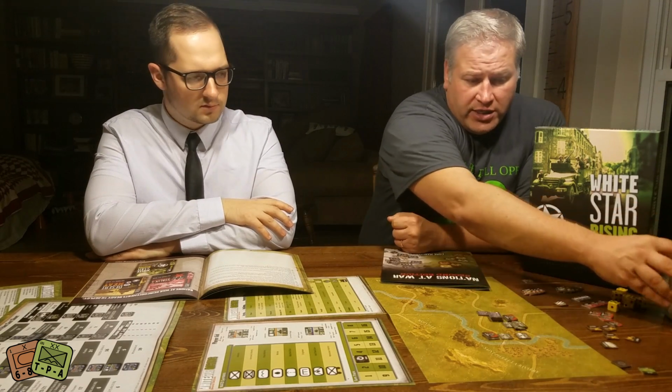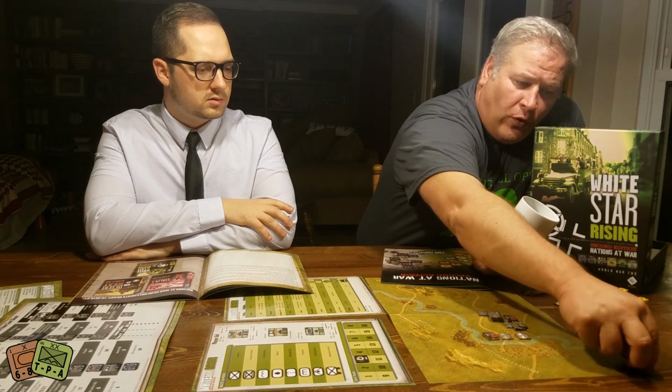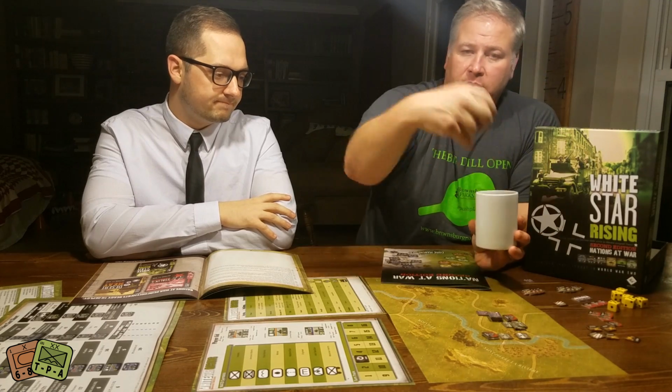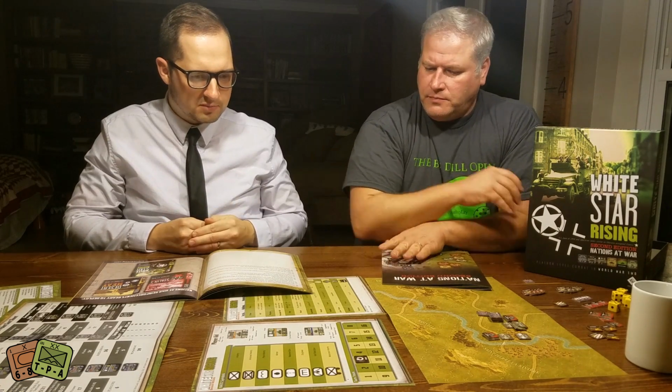It is a chit pull system. I think we had 4 chits in the cup, 1 each for the activations of our units, and then there were 2 end turn chits thrown in the cup. We then drew those out and played. There are some interesting rules for that. If we ever pulled 2 of the end turn chits before either of us had activated our guys, that ended the turn and moved the turn track up. But there was a rule where you hang on to the end turn markers until you activate your guys. So you might miss out on activating some of your formations, but you're then guaranteed to activate those formations the next turn.